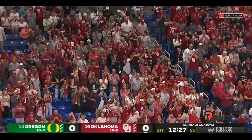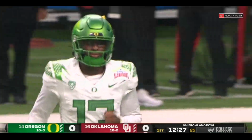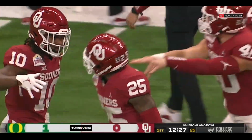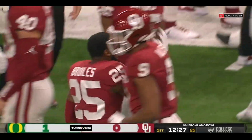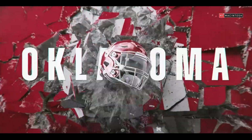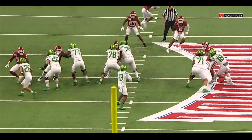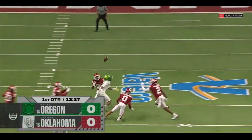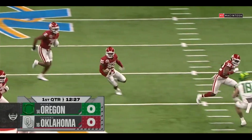Young receiver, Dante Thornton. Very talented, but young. And this is a big game for him. Only 5 catches on the season. This is a ball that should have been caught. Anthony Brown, though, is going to have an interception on his stat sheet because of the young receiver.